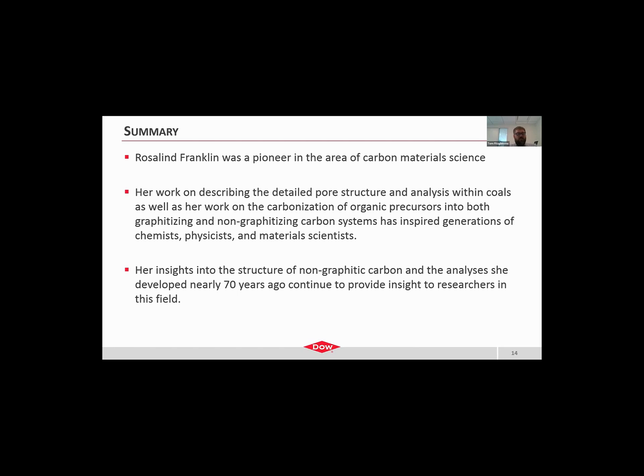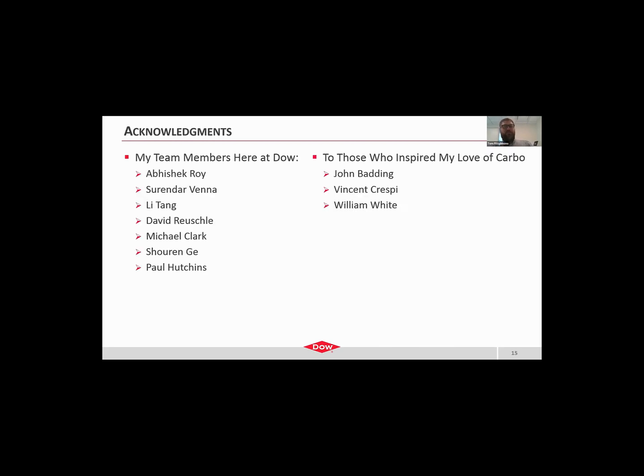We're still using a lot of the insights that she came up with around high temperature carbonization and the development of porosity during these processes to develop structure-property models for materials of use in a number of industries. And I think that the techniques and the analyses she pioneered over 70 years ago continue to provide insights to researchers in the field.